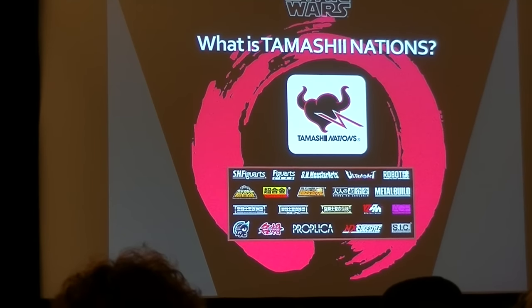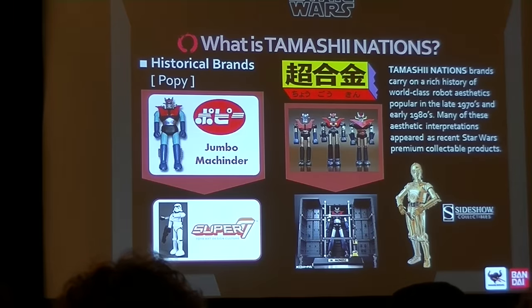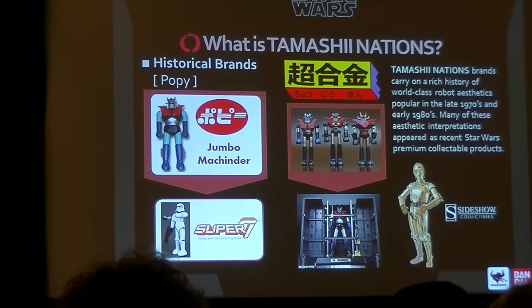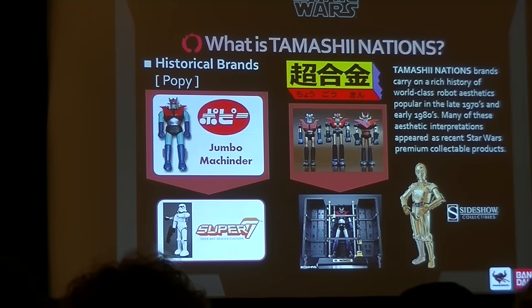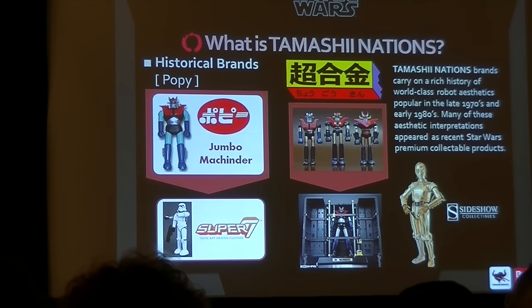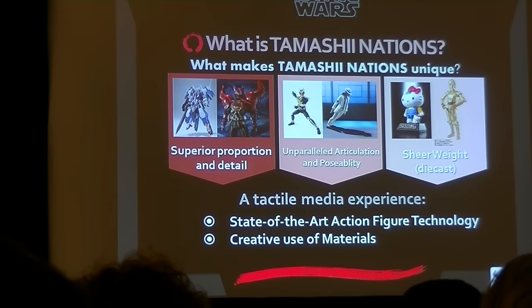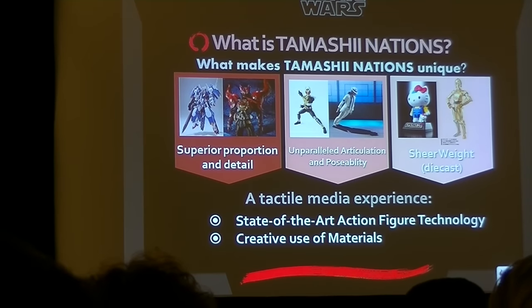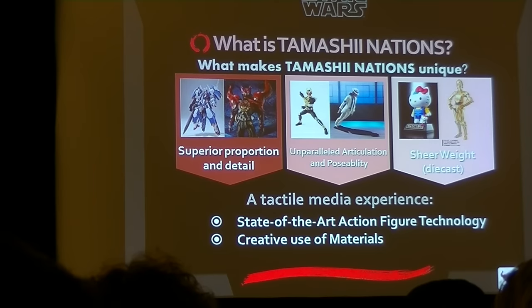Many of you know Bandai. Tamashii Nations is basically Bandai's premium collector's label. We have a lot of history in Japan with certain robot motifs that have basically been reinterpreted into some recent products as well as this year. One of the things we're really well known for is articulation, creative use of material like die cast. But today we're going to talk about some of our sculpting talent that we work with in Japan and the unique aesthetic that we bring to our product.